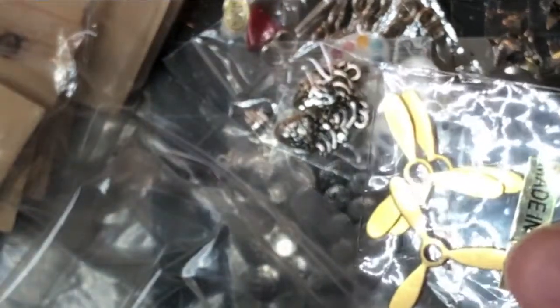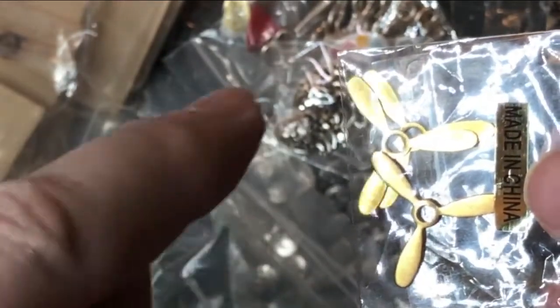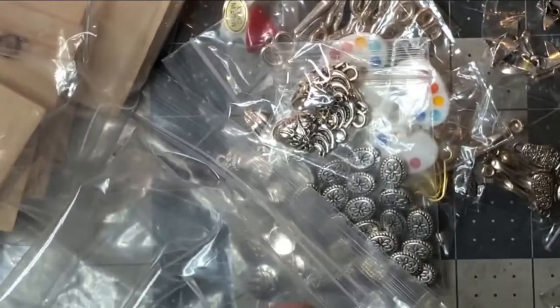Okay, and then propellers, right? As you do. I don't know what I'll do with them, but they just spoke to me of fun times, and I thought of twirling them. So those might have to be like on a page so you can twirl it.